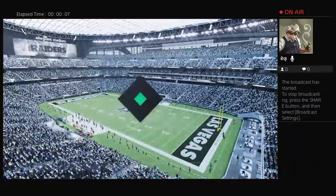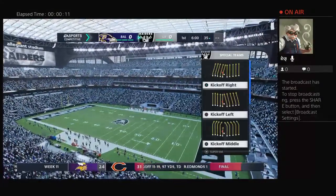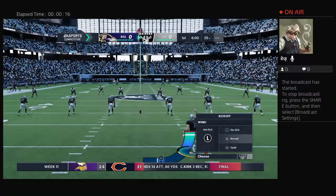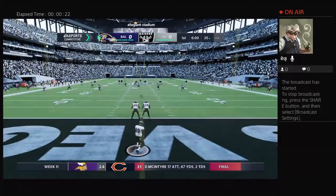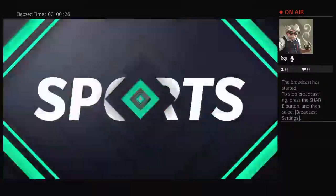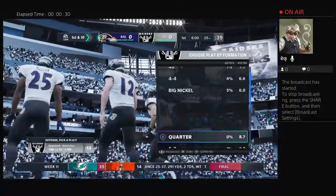Vegas, Nevada. It's Week 11 of the NFL on EA Sports. And we are underway at Allegiant Stadium. Fielded in the end zone. And they will elect to not bring this one out as our first drive will begin at the 25.